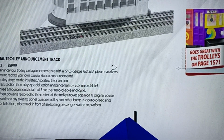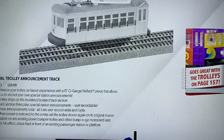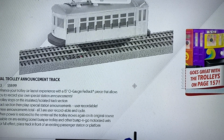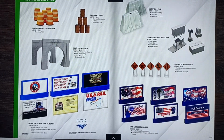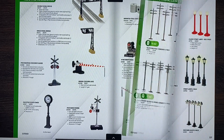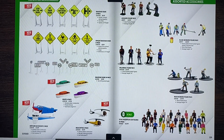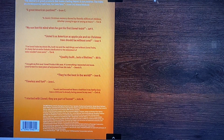Special trolley announcement track. I got news for you. Nothing goes great with this trolley. There is not a thing on this earth that goes great with this trolley right here. So stop lying. That's pretty cool. Typical signals. Yeah, they're pretty consistent with their signals and their telephone poles and stuff like that. Some advertisements and stuff, but all right, guys, that's it.